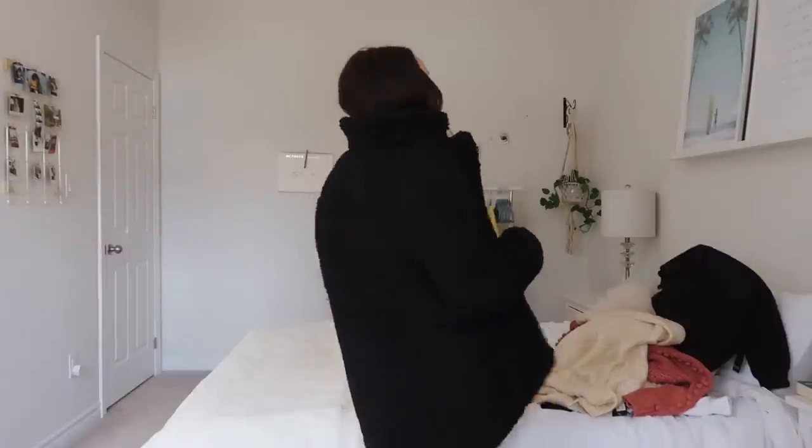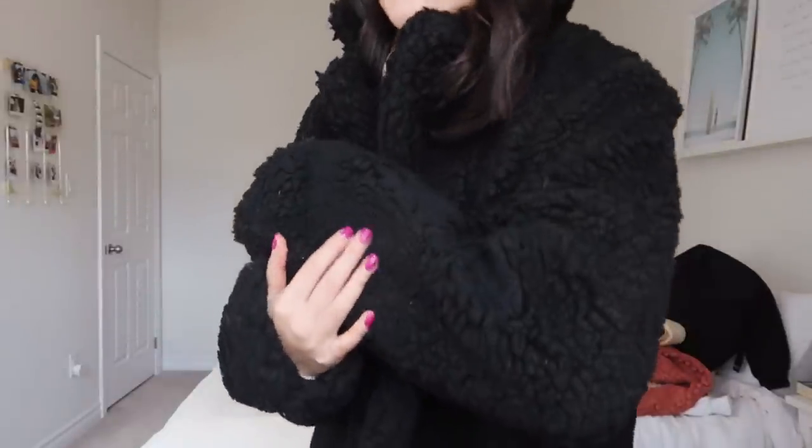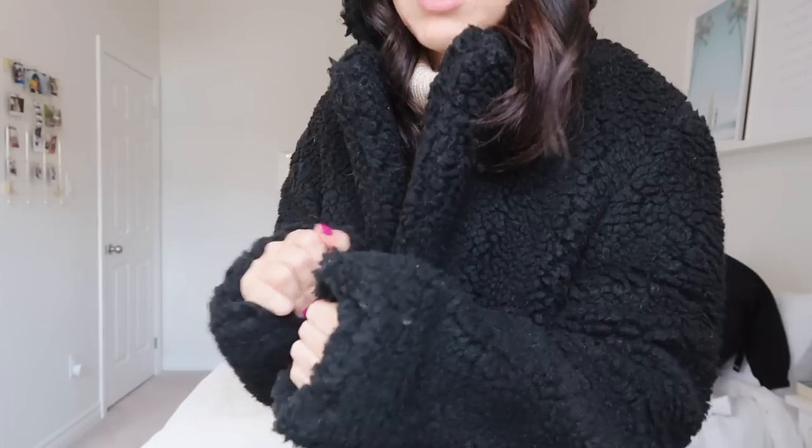Then last up for the haul, I just have this big oversized teddy fuzzy jacket, which I wanted a jacket like this for so long. It's the perfect length for me. It's not too short. It's mid-length, it comes to below my butt, and it is that fuzzy, cozy, thick material, which will keep me really, really warm in the winter.